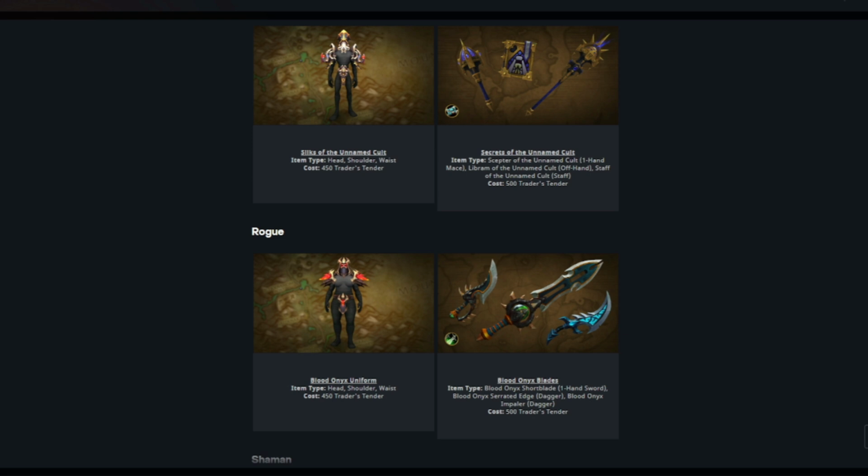Rogues are getting a shredder helmet and some new weapons, although that dagger right here, the blue one, looks more akin to something you'd see a mage or maybe even a death knight have.